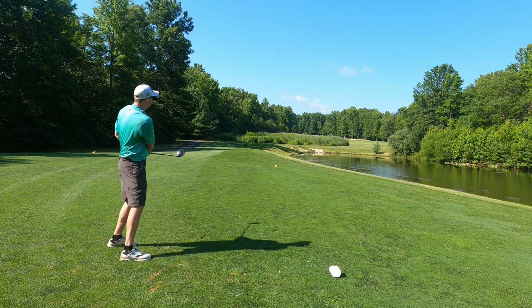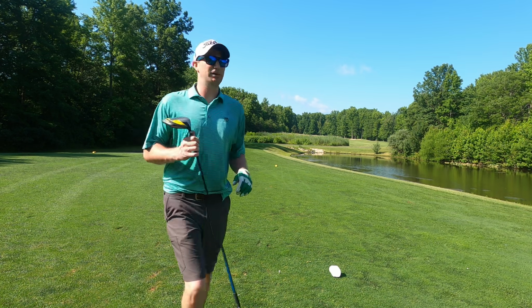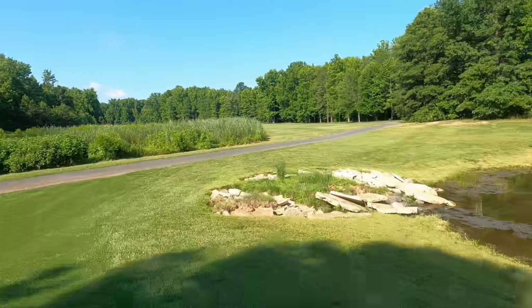Right, that bunker, see? And then hopefully we'll just keep on moving. And number 10 is probably my second favorite hole here.